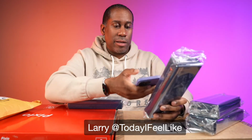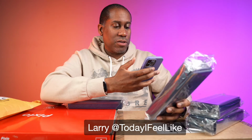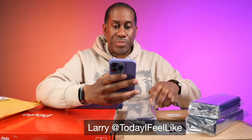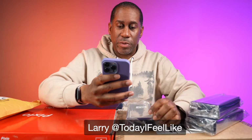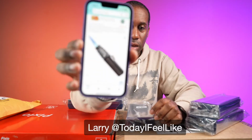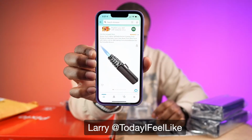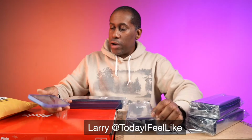Let me scan this one here. This one feels different. This one feels lighter already. So I think this one's going to be different. And yeah, this one is different. This one looks a little bit different. This one's about $18.99 right there, and that is what that one's going to look like. It's also from Harygate. So, all right, shout out.